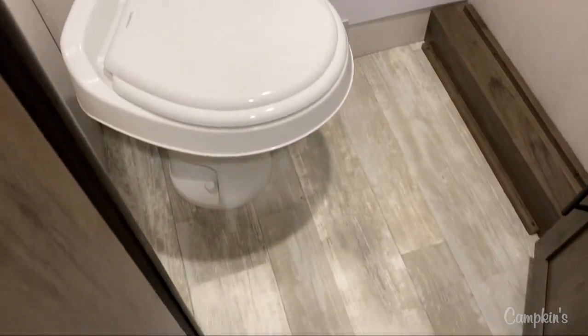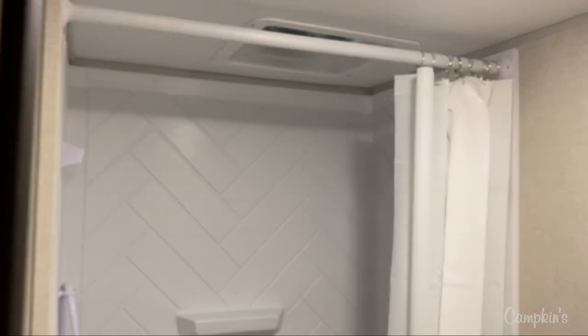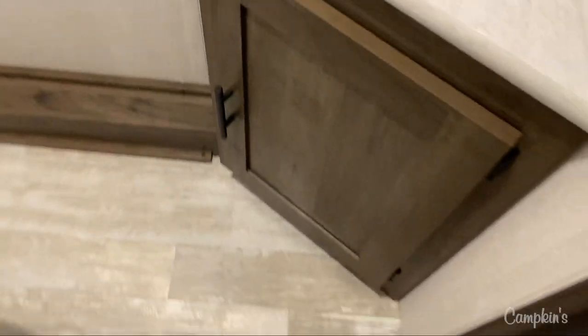You can see here inside the washroom, you got a little storage area there, and then you've got lots of room around the toilet. A nice shower pan with a shower surround, lots of room there, and just a well laid out washroom.